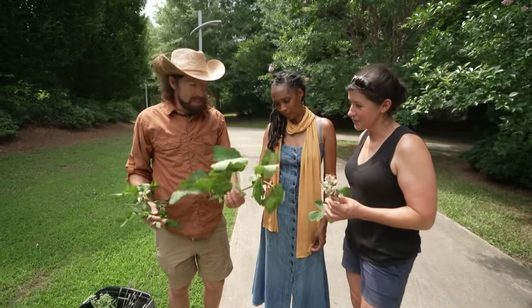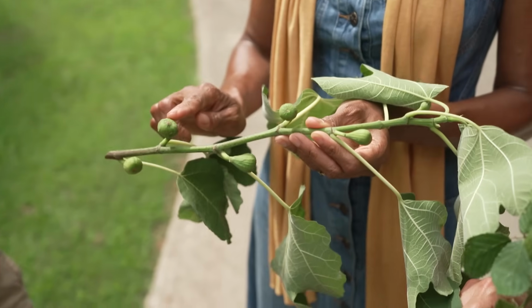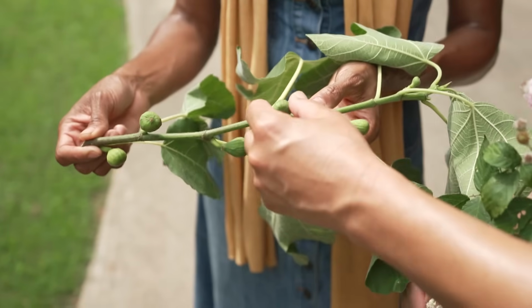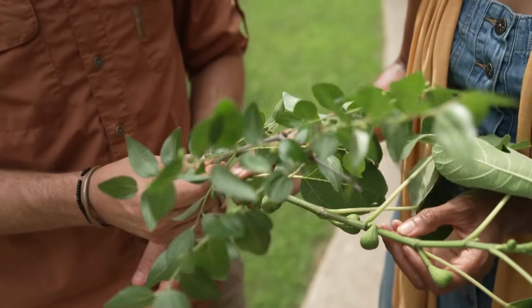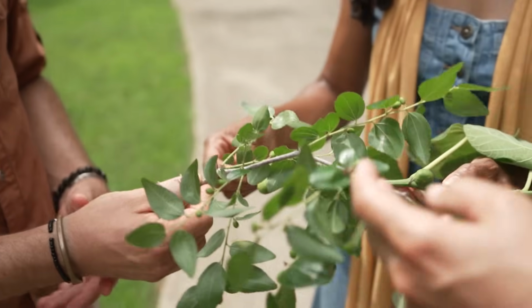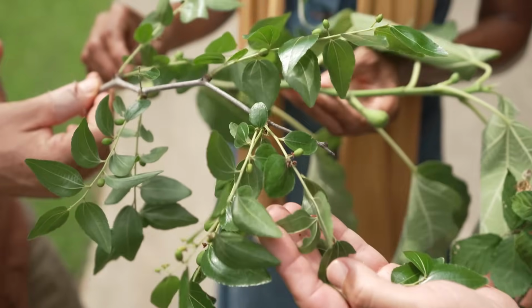What else do you have there? Figs. So figs do really well in the city, very tolerant to the urban conditions. Look at those. I know, I love that shape. And I also want to share with you something a little more unusual. This is a jujube or Chinese date. It's a fall fruiting variety, so something really nice to have at the end of the season to snack on.